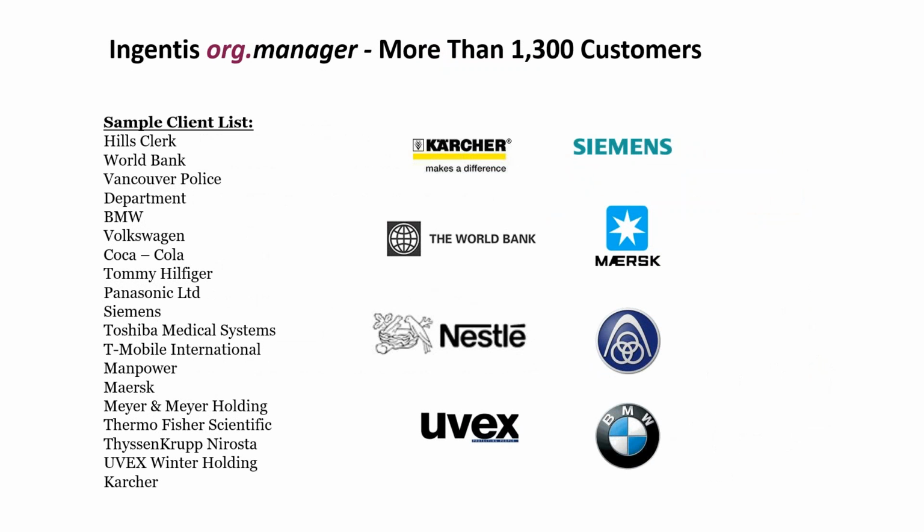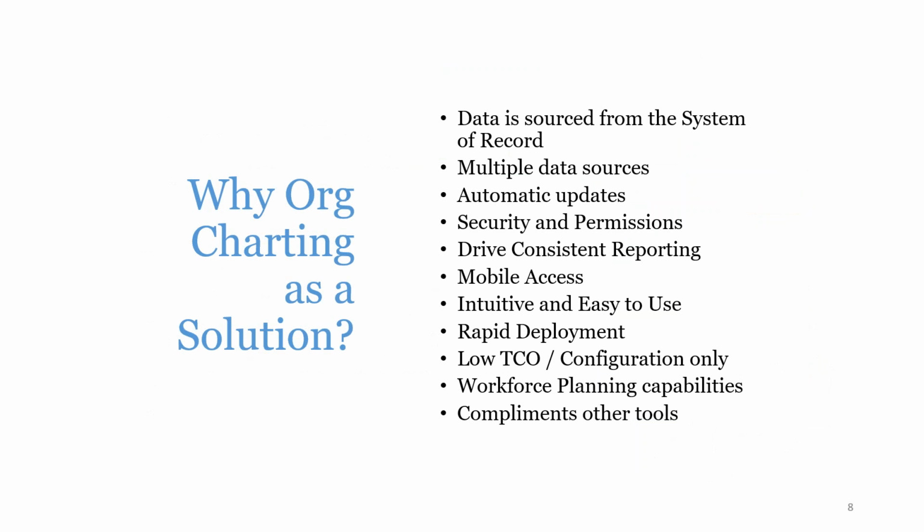All right. So sample client list, I'm not going to spend a lot of time here. So the typical logos, very happy and pleased to be growing, and we continue to be growing. So cutting to the chase, why org charting as a solution? Given the market space of workforce analytics and advanced digital transformation of HR, org charting is one of those older terms that's been around for years and years. So why push org charting as a solution?